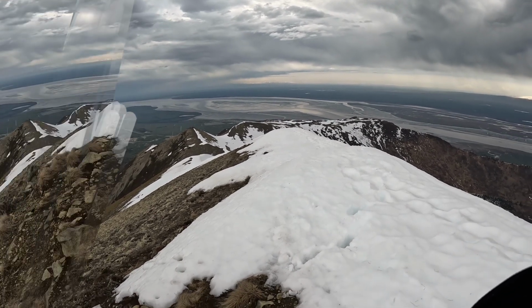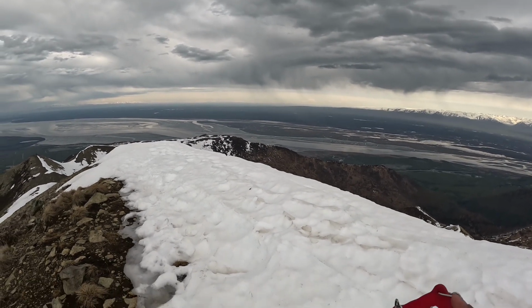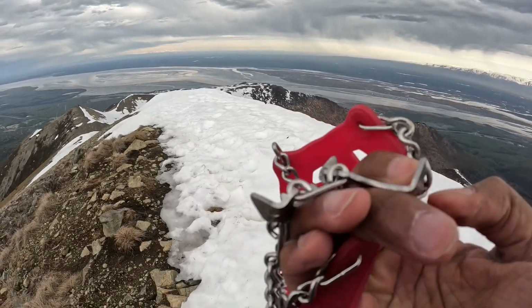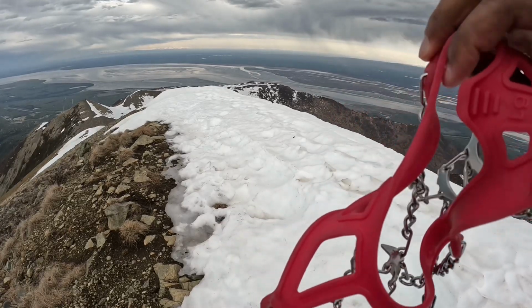And so just remember, I want to show you guys these micro spikes. So you can see here, kind of has spikes on there, and then this just goes over your boot, and then that'll just help you grip the snow.